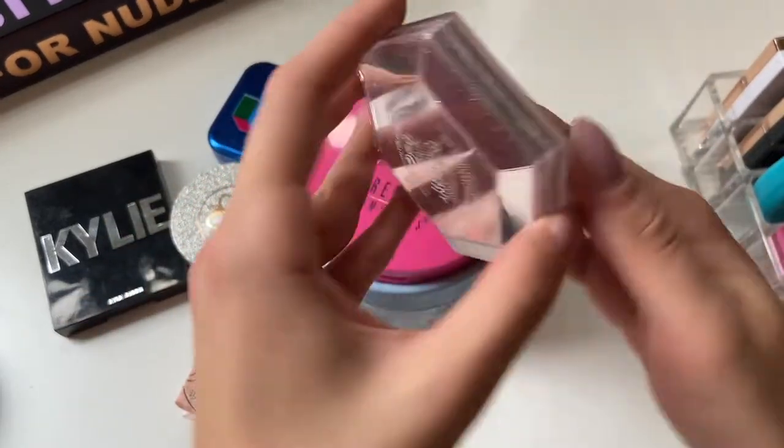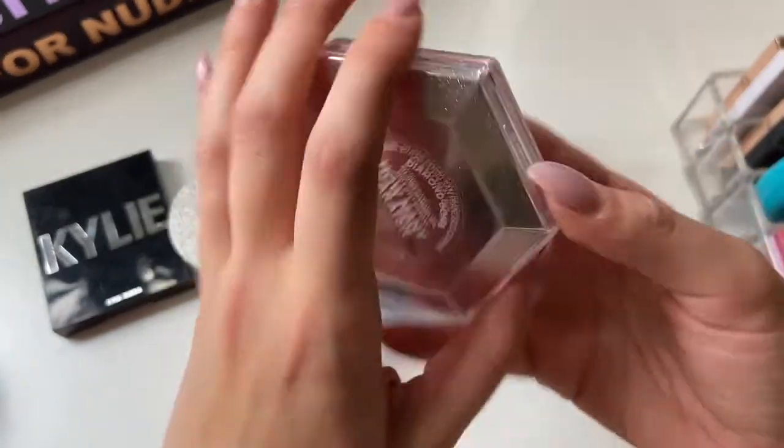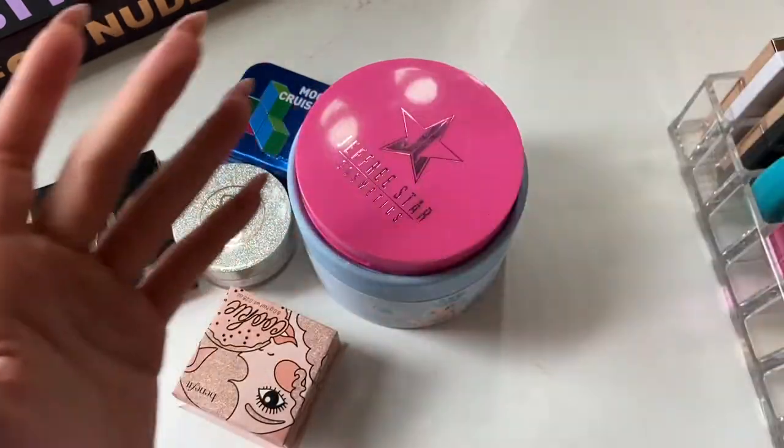My Fenty Beauty, How Many Carats? This, I think it's the Diamond Balm. Is that what it's called? Yeah, the Diamond Balm. I like this one, especially over Glazed Donut by Ofra.